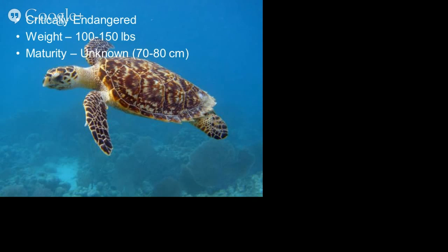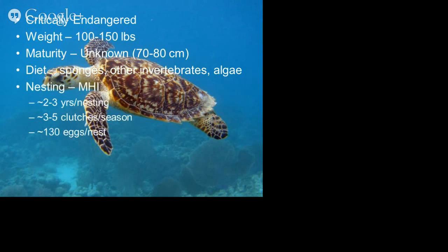It's not known yet when these guys mature, but it's thought to be when they're about 70 to 80 centimeters in size. These guys eat sponges, other invertebrates, and algae, slightly different from what green turtles eat. And they nest in the main Hawaiian Islands, not the northwestern Hawaiian Islands, on Big Island and Maui for the most part. So these guys will nest every 2 to 3 years as well, laying about 3 to 5 nests per season. It's about 130 eggs per nest that these guys do.